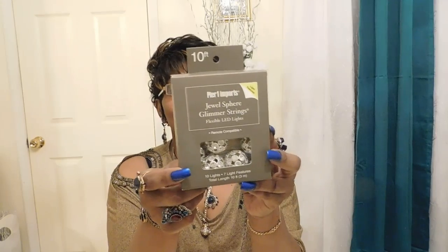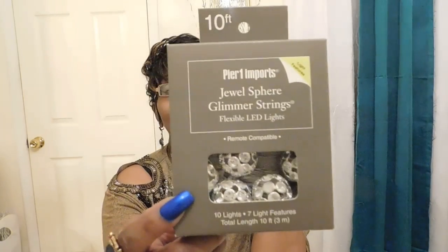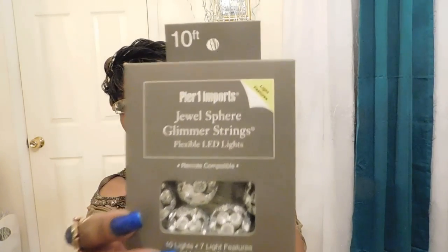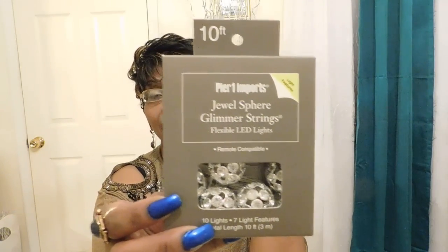Okay? And then I saw this one here. This is absolutely glam. Look at that. Isn't that glam? I hope you can see this beauty. Absolutely gorgeous. And this one was not on sale, so this one was $29. I can see why this one wasn't on sale, because a lot of people were buying these and they only had one. So I just picked up the one that they had.